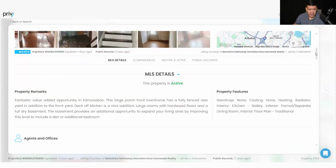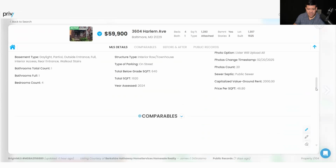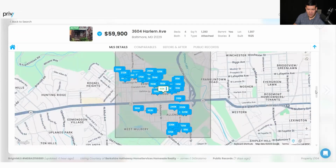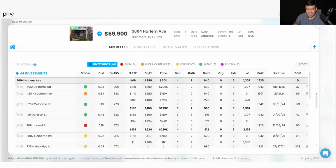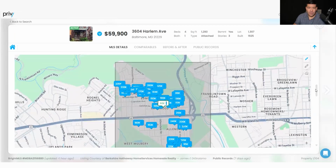The 59 grand. If we scroll down here into the comparable section, look at all that blue. So the more blue you see when a property is identified as a potential deal, the more data there is that will support that the numbers make sense. Now, right out of the gates, I noticed something. See, our comp zone crosses over this major road down here because the default distance is a half a mile.